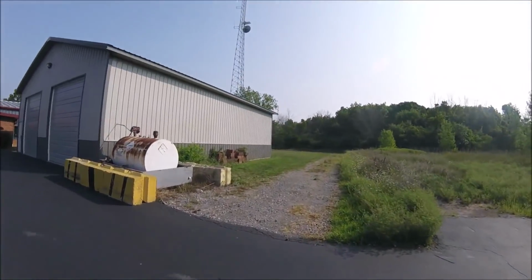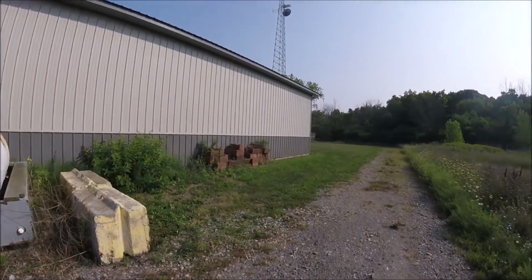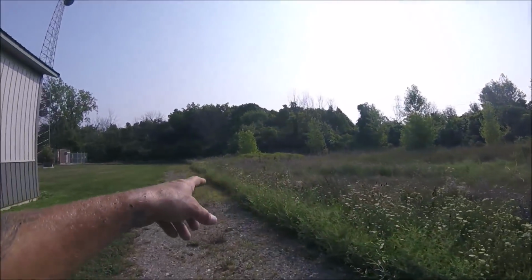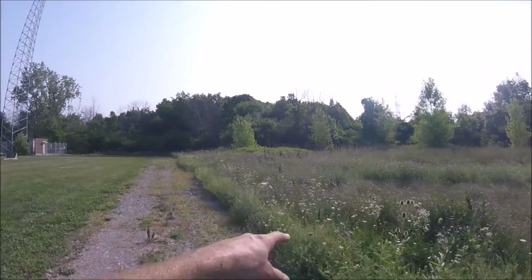I don't think I've ever done an update on this. Maybe I have. I don't know. But see this area here? Now, from the building out, it was all pretty much as tall as that, and as tall as all this over here. Some of it was even taller. This here is about 3.5 feet tall.